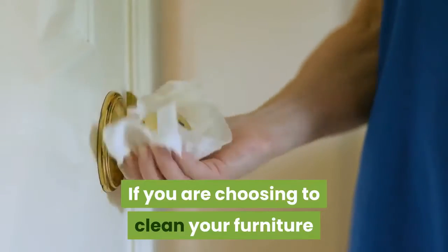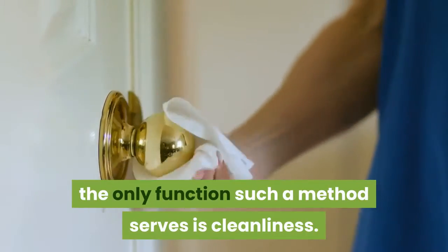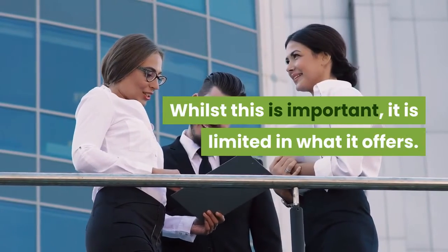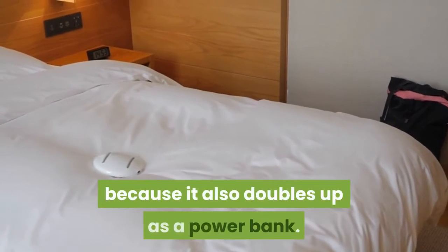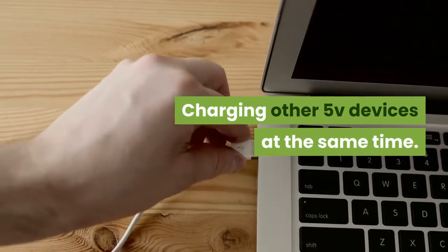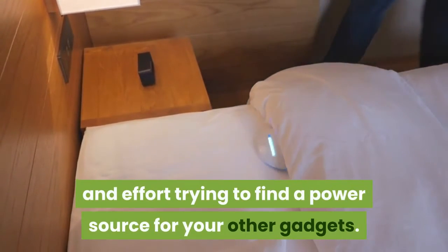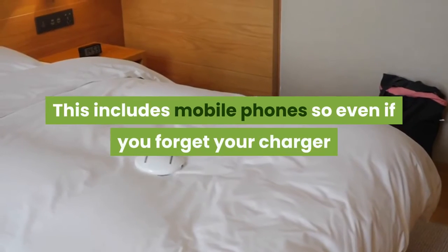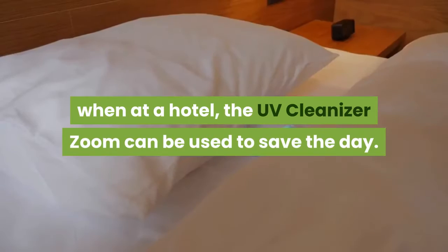It has loads of added features. If you are choosing to clean your furniture and bed linen the old-fashioned way, the only function such a method serves is cleanliness. Whilst this is important, it is limited in what it offers. UV Cleanizer Zoom is useful because it also doubles up as a power bank, charging other 5V devices at the same time. This saves you a lot of time and effort trying to find a power source for your other gadgets. This includes mobile phones, so even if you forget your charger when at a hotel, the UV Cleanizer Zoom can be used to save the day.